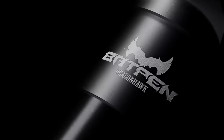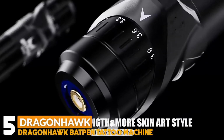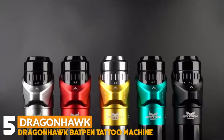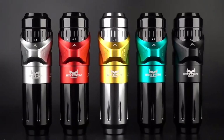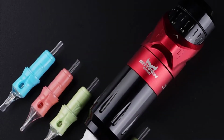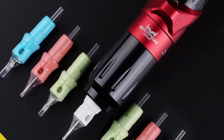Number 5. Dragonhawk Batpen Tattoo Machine. The Dragonhawk Batpen Tattoo Machine has a frame made of standard aluminium alloy and CNC carved. Minimum stroke length 2.4 mm and maximum stroke length 4.2 mm. Weight 201 gram. Length 11.6 cm. Assembly by hand, effortless to cover and protect.